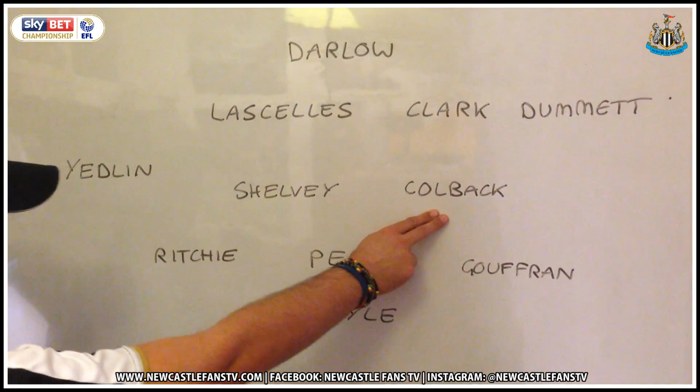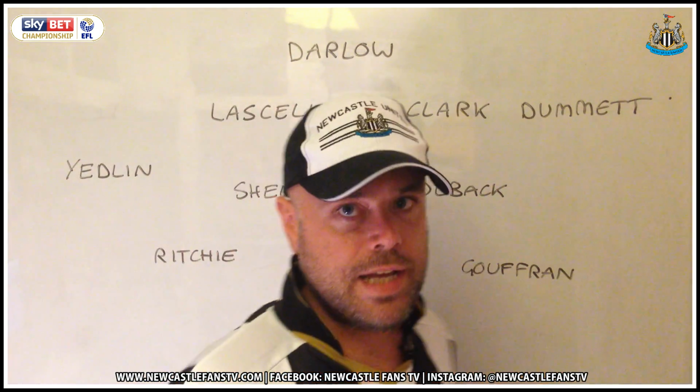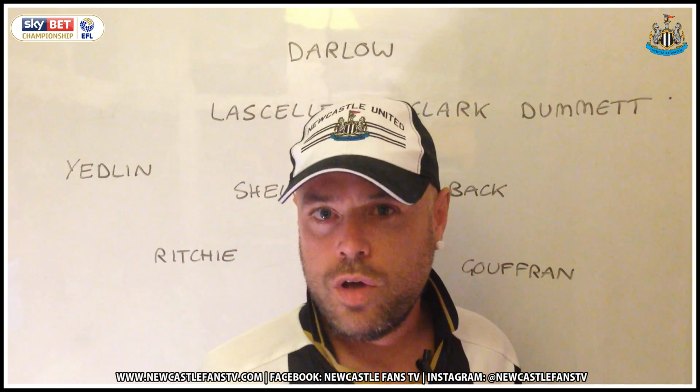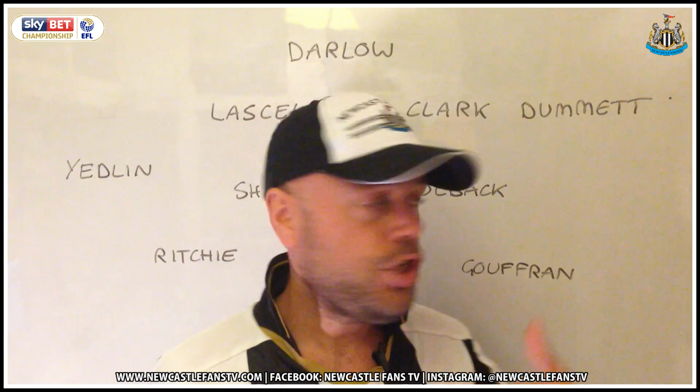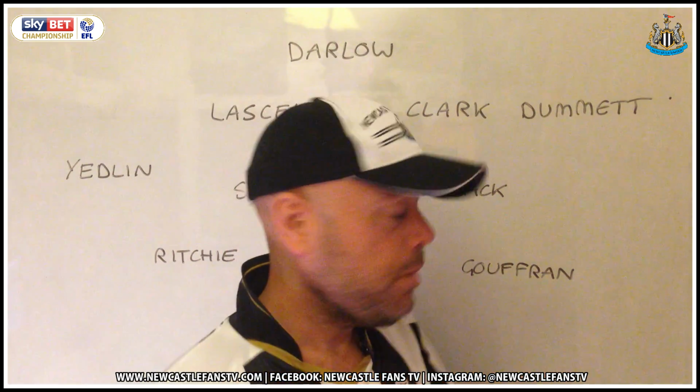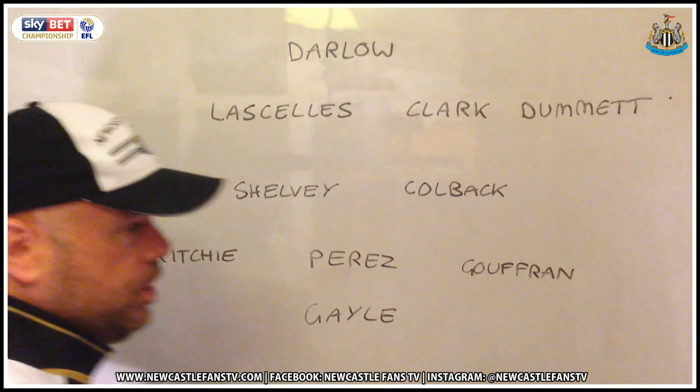Jack Colback, I do expect Jack Colback to come in. There is an idea that he could play Diarmé there, and I think if Newcastle haven't got the result, Diarmé coming off the bench and playing there and bringing an extra attacker going forward is a possibility, of course. Gouffran, a lot of people shouting for Atsu.